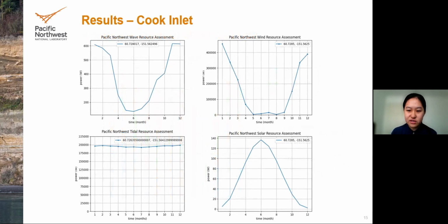Looking at our second location at Cook Inlet, the seasonal trends in each source's power output look very similar to the Strait of Juan de Fuca, with dips in wave and wind and a peak in solar, except that wind no longer picks up in June and in fact almost disappears entirely during the summer months.